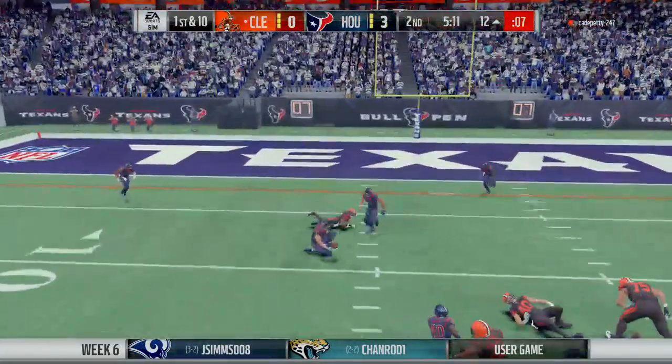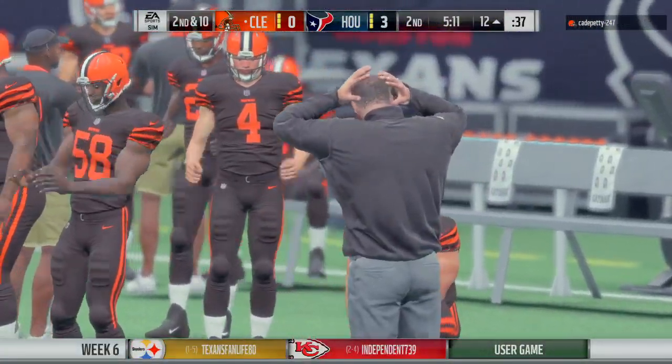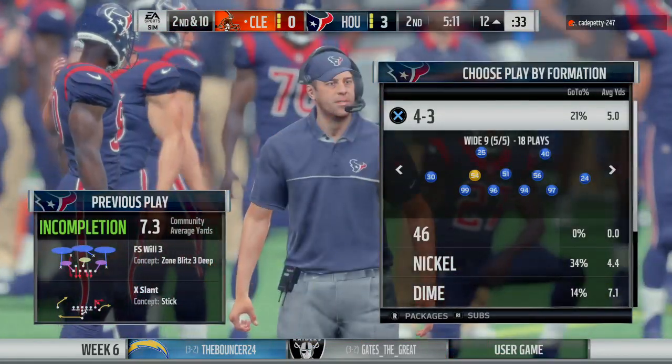After the run, Newton going to throw. Oh, he can't hang on. That was a dream chance for any D lineman to possibly get a pick. But instead it falls down incomplete.